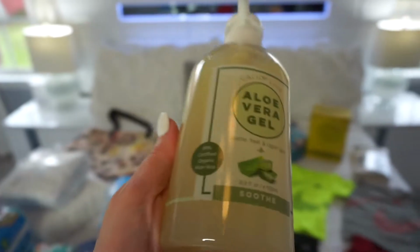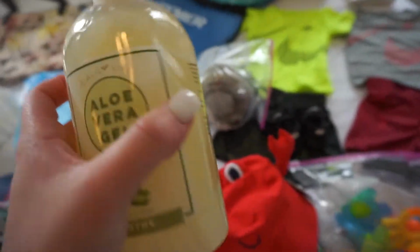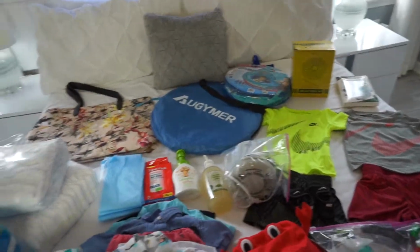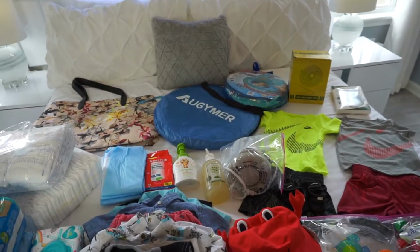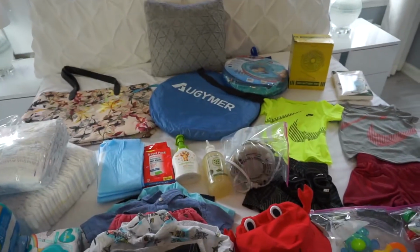I tried looking for aloe vera gels at the stores, at Walmart and stores like that, but they all had alcohol and just nasty ingredients, so I didn't want to get those. And I found these on Amazon. Most of the stuff that I'm going to show you guys here, a few things that I got over here, are bought on Amazon. Taking aloe vera is a very good idea because if you get a sunburn, nothing works better than the aloe vera. So I'm glad that we're gonna take that.